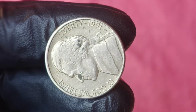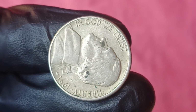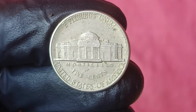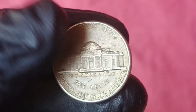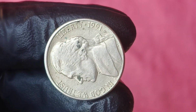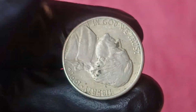One of the key reasons the 1991 P. Jefferson nickel can command such a high value is its rarity. While millions of nickels were minted that year, the errors that occurred are rare and elusive. Collectors and investors alike value coins that are hard to find, especially if they are deemed to be significant in terms of historical context or numismatic importance. In the coin collecting world, rarity can often translate to high demand, and the 1991 P. nickels with minting errors fit this criterion flawlessly.